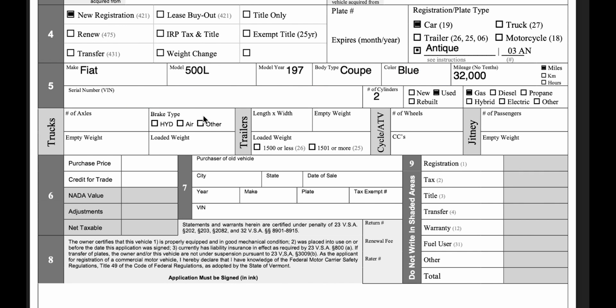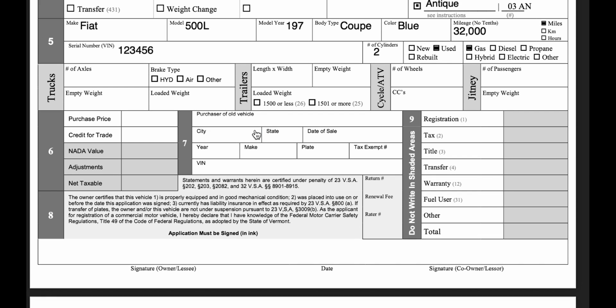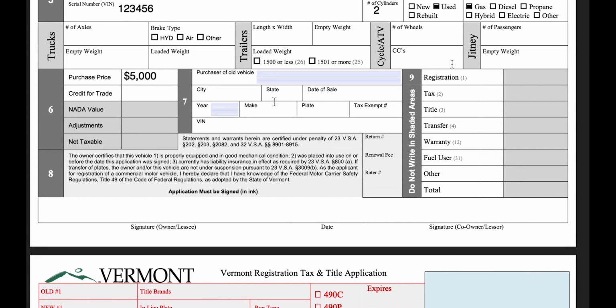The VIN will need to be the actual VIN. Next is number of cylinders. For me, it's 2. New, used, or rebuilt. In this case, used, and it burns gasoline. You'll do the same here if it's a truck, trailer, ATV, or what have you. Finally, we have the purchase price. So I'll just say I got mine for $5,000. No credit for trade. Over here in the registration, for an antique vehicle, it will cost $23.